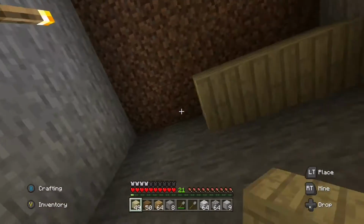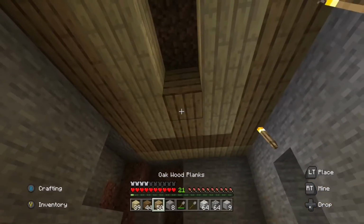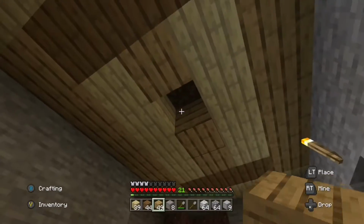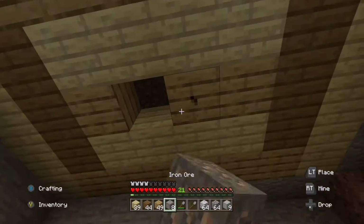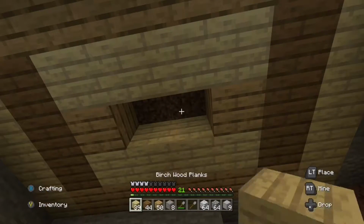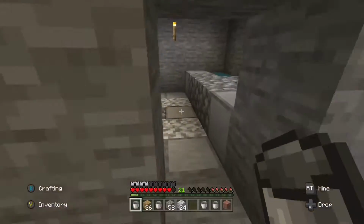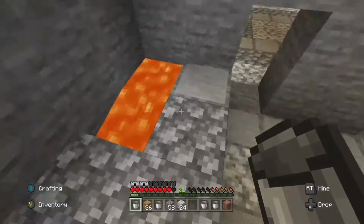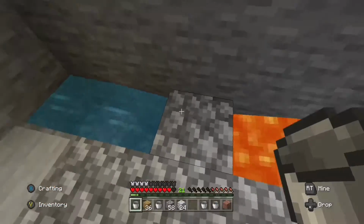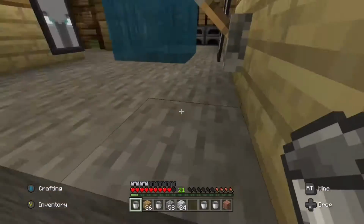Anyway, I was kind of repeating the same sort of basic pattern. I just had to change it up a little bit, but I decided to add side rooms inside the basement, like branching off of that main big room that I already dug out. And I can keep expanding this if I wanted to. I don't know what I'm going to keep doing with it. But I also put in a cobblestone generator. I don't really think I need it, but I thought it was kind of cool to have, so I put it in there.